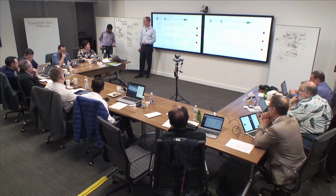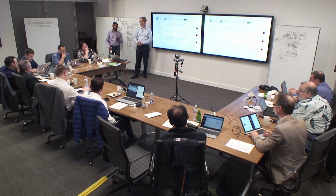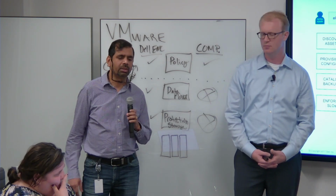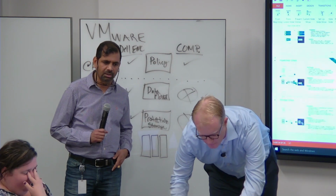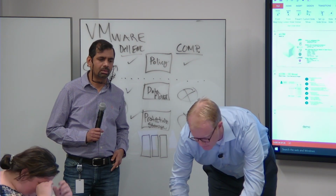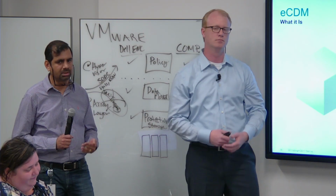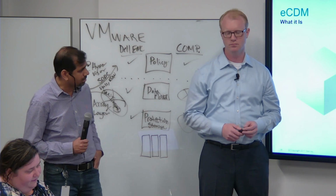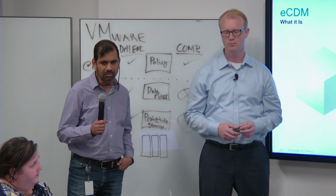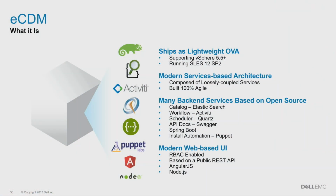So the ECDM is a virtual appliance, and right now all the catalog is Elasticsearch, which we are leveraging for everything that lives around, whether it's the VMs or the copies. Everything is stored in Elasticsearch. And as Paul has shown here, there are different components. I think there was a question that you asked about the workflow. So we have a workflow engine.